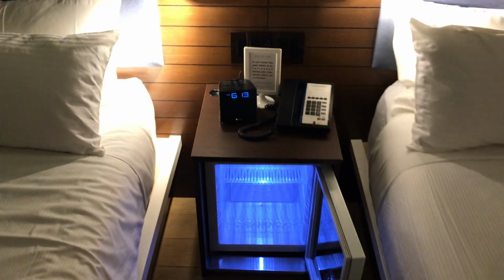This is the bedding area, and they had a little desk area as well as a mini fridge and another full-length window where you could also see the restaurant once again. This was the Hot Pot restaurant.